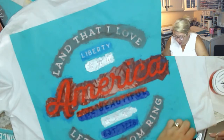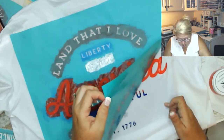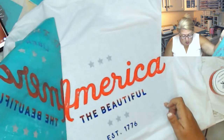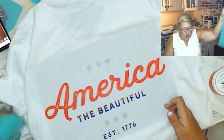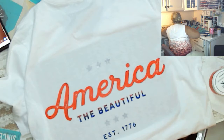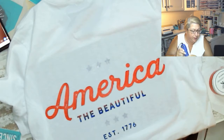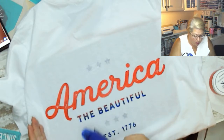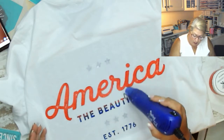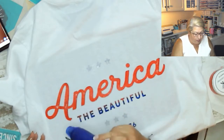So we're going to pull this off. There we go. I'll lay this on the backing over here. Yes, yes, I know. I know. It's telling me. It's telling me. Gonna just kind of lightly dry this until I can get that backing out again.